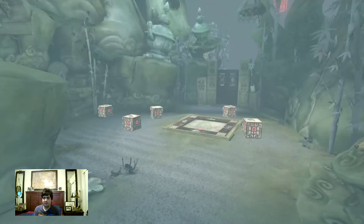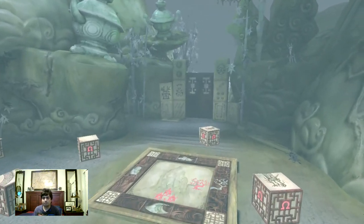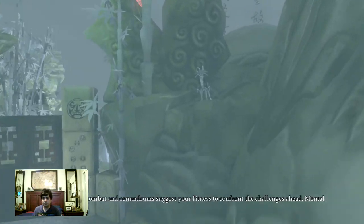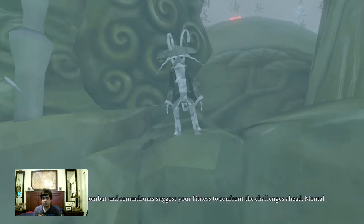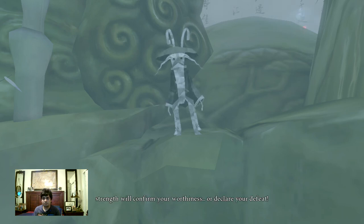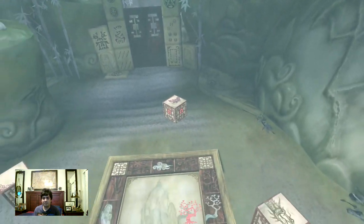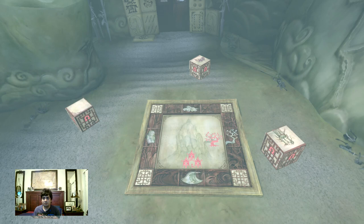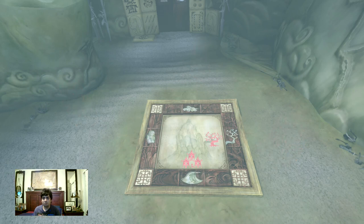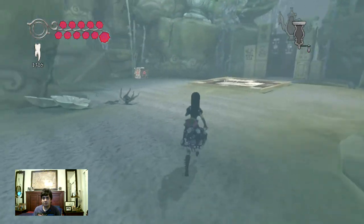Oh, not the slide puzzle thing again. Are you serious? Your victories in combat and conundrums suggest your fitness to confront the challenges ahead. Mental strength will confirm your worthiness, or declare your defeat. Oh, the blocks disappeared. So we're gonna have to find those things.